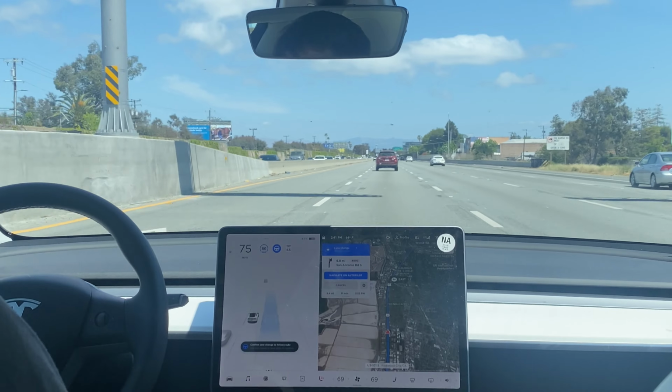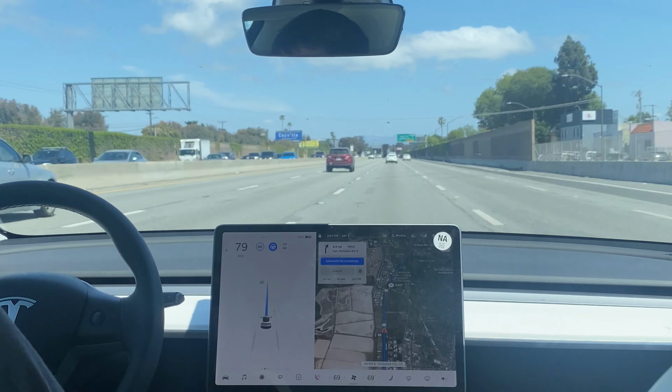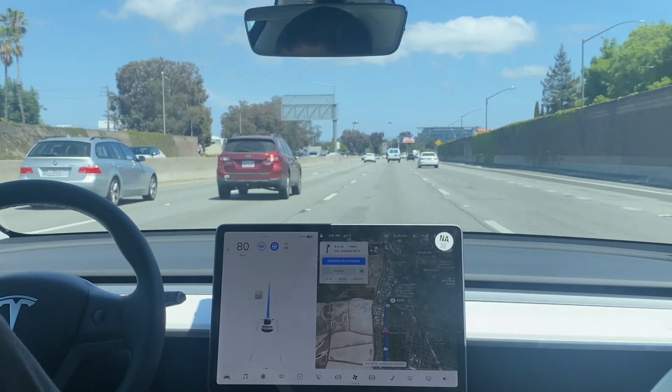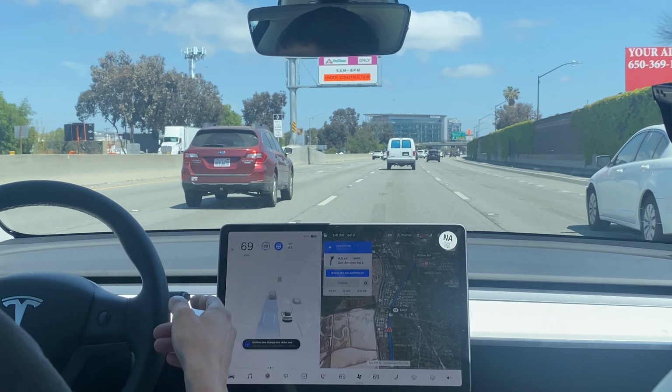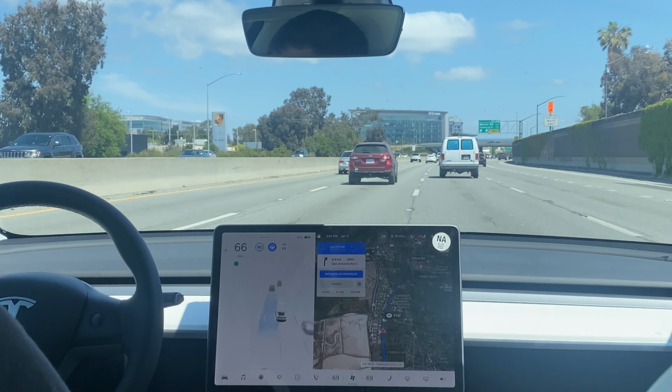So now maybe a moment like this where it's a clear open road, now I'll take the suggestion. So look at that, I confirmed a lane change to follow route, and now it's asking me to go back into the original lane because it's the faster lane.